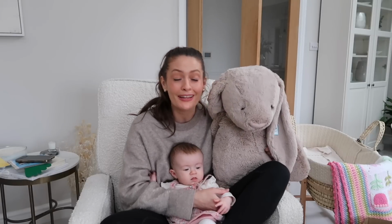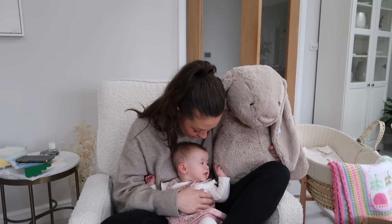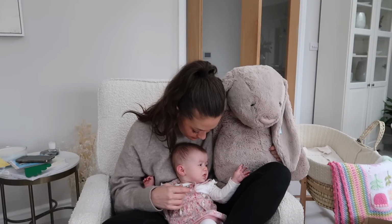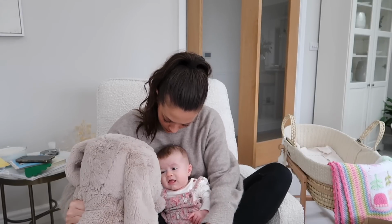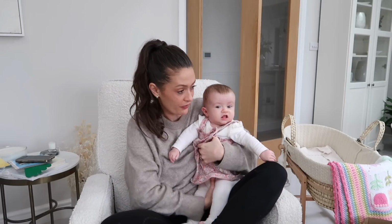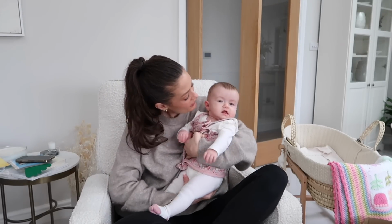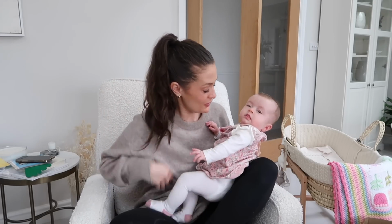Oh, she's been smiling all afternoon today. Giving everyone your biggest smiles, haven't you? Nana and Auntie Shan. Hello. Hello, Lottie, how are you? Would you like to feel my ear? Now I'm going to give Lottie another little feed, change your nappy, and then we'll have an afternoon of snuggles. Shall we? A little afternoon of snuggles.